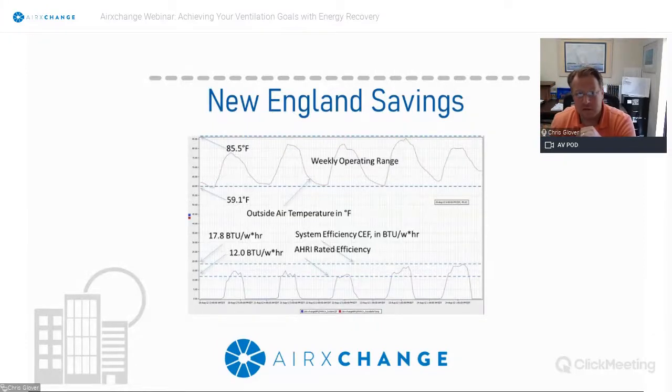So hopefully this is what you're looking for. And it's just one example. You could probably use something very similar on multiple different climate zones. I'll just leave that up there. Are there any other questions that I can answer while I'm here?